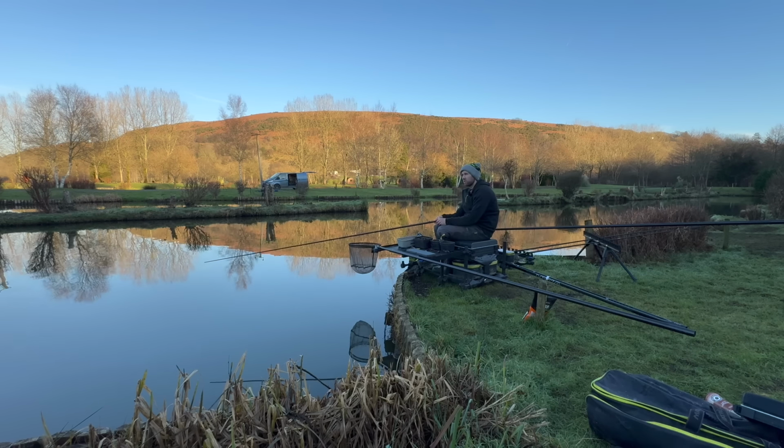But yeah, really glad I come. Lovely venue, I love coming over here. Shame it's a little bit too far to come regular. But yeah, great day. I'm going to get my fish out in a minute. I've had mainly skimmers, so I'll do a little catch shot, and that will end the day there.